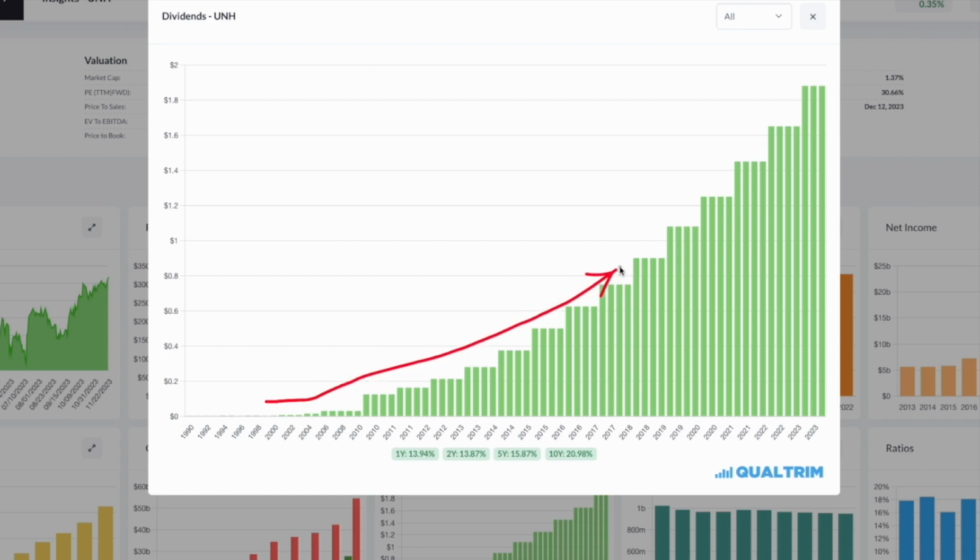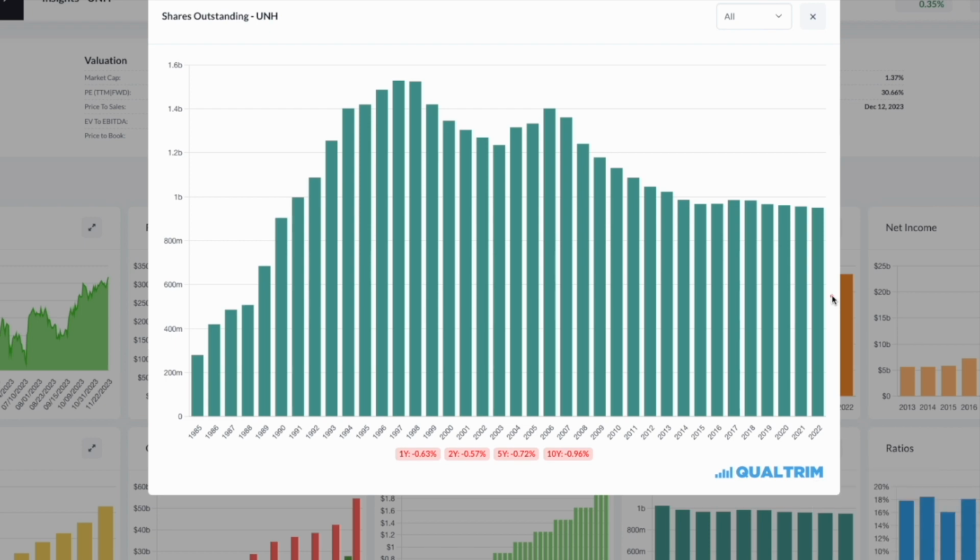Checking out the dividend, it is very healthy, historically being raised every 4 years. In the last year, it's up 14%, and in the last 10 years, they've raised it by 21%. That's huge if you're a dividend investor, and it only adds to that compounding over time. Taking a look at the outstanding shares, we want to see, hey, is this company diluting its shareholders? And it looks like they are not. They are continuously buying back their own shares, further increasing the price of their stock.